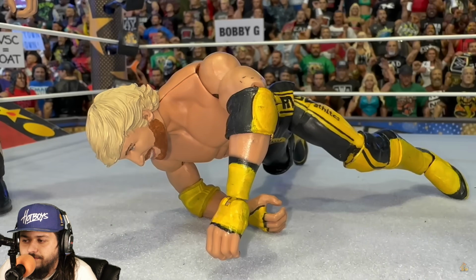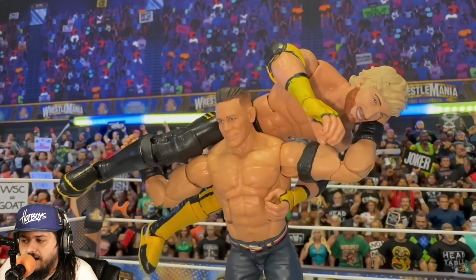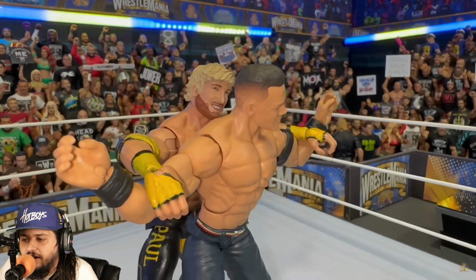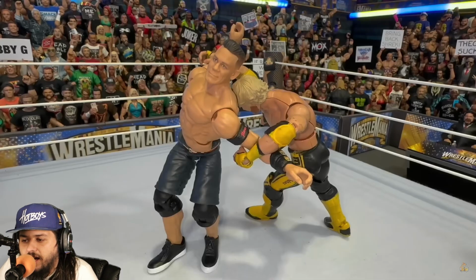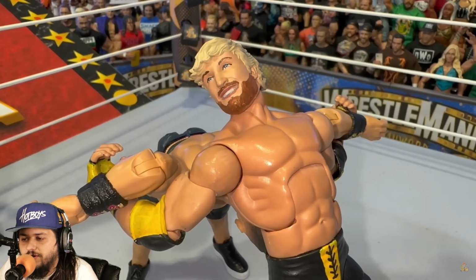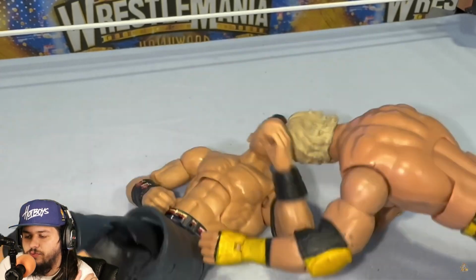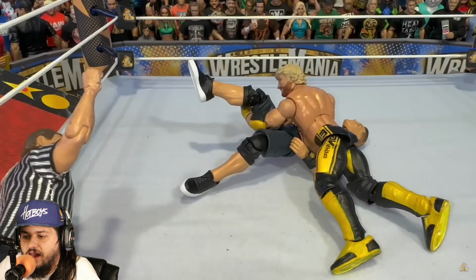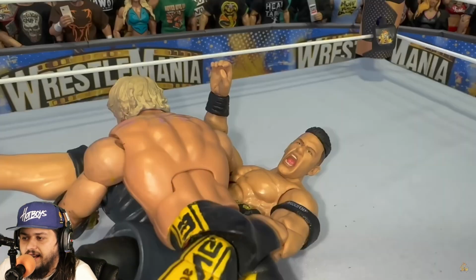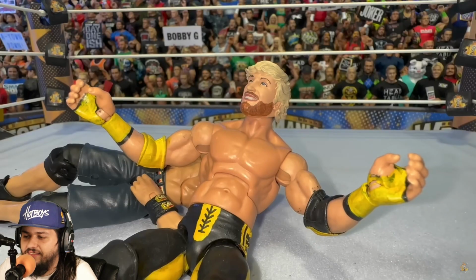Here we go, man. Cena got him sized up, looking for the AA again. Logan Paul, though, dodging, able to come off. What the hell? Twisting unprettier? Excuse me? Oh, he does a twisting unprettier. Okay, I didn't expect that, man. Is that it? No. Cena able to get the shoulder up. I thought that was it for a second there, bro.